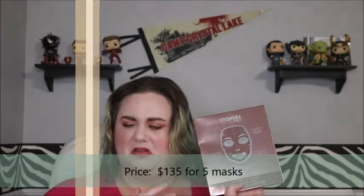So next is something that I've really been wanting to try, and I have tried one of them since I got this, so I can actually tell you about it. It is the 111 Skin Rose Gold Brightening Facial Treatment Mask. This whole brand is obnoxiously expensive, but I love to try any sheet mask I can get my hands on. I saw an expensive sheet mask and was like, I would totally never buy that, but I really want to try it, so I was very happy it popped up in my Boxycharm. This comes with 5 masks. I've already used one, so I only have 4.